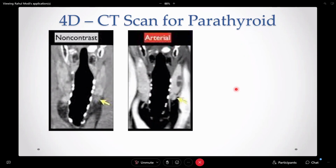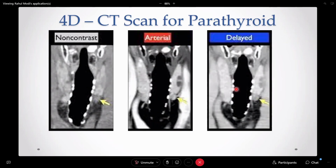You're using a 4D CT: you do a plain, an arterial, a venous, and then a delayed study. Remember, parathyroids are very vascular and have a very high blood supply, in the sense that the velocity of blood flow is very high. So on a non-contrast scan they look a little different from the thyroid, but they will look exactly like a lymph node.